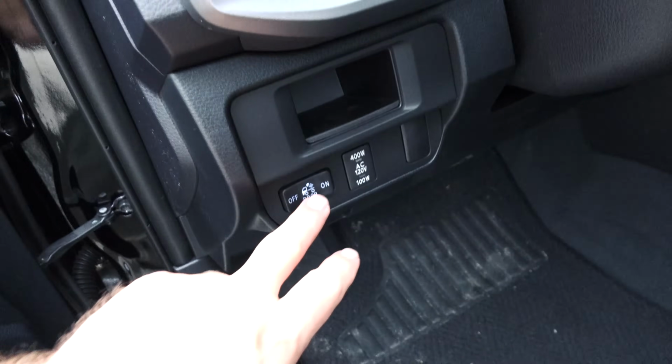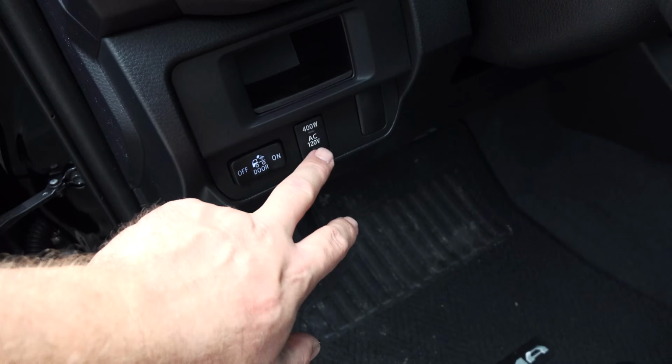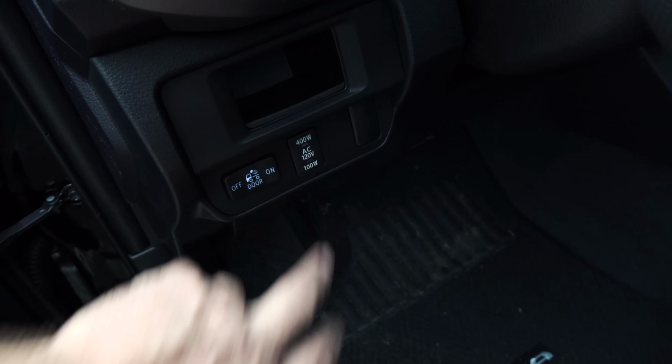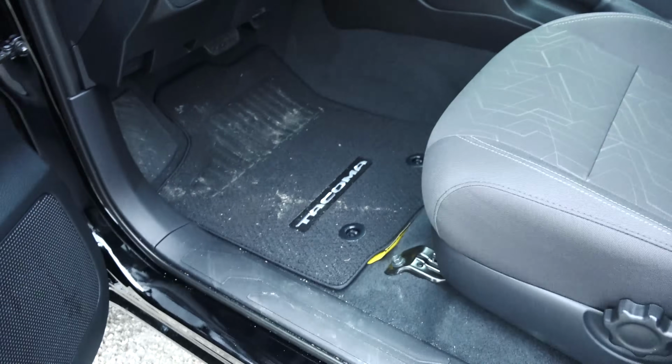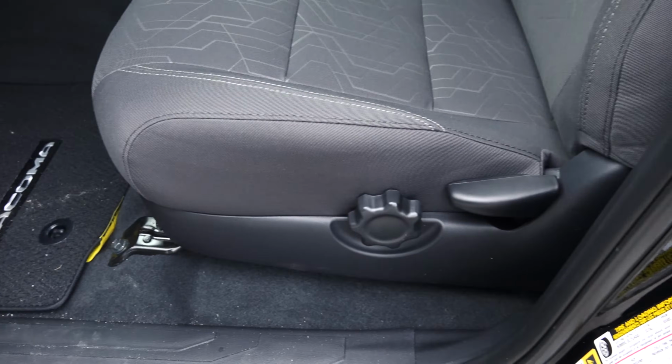Right here you have a cargo light. You can turn that on. It'll illuminate the entire bed of the truck. And that plug, the AC outlet back there, you can turn that on or off by pushing that button. You also have this little storage pocket for putting some change or whatever there. Manual adjustments here on the seats.